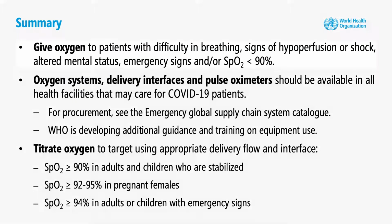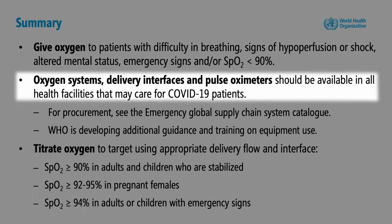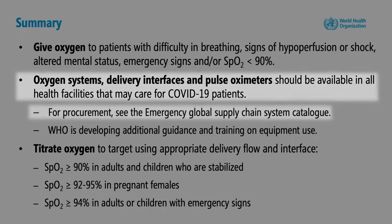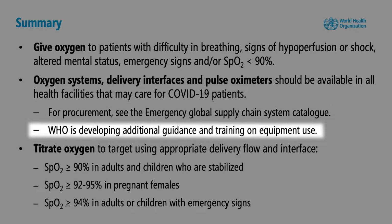In summary, give oxygen to patients with difficulty in breathing, signs of hypoperfusion or shock, alterations of mental status, emergency signs, and SpO2 below 90%. Oxygen systems, delivery interfaces and pulse oximeters should be available in all health facilities that may care for COVID-19 patients. For procurement, see Emergency Global Supply Chain Systems Catalog. WHO is developing additional guidance and training on equipment use. These will be available on the website.